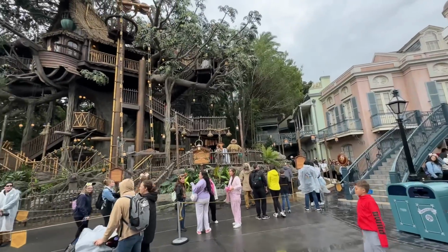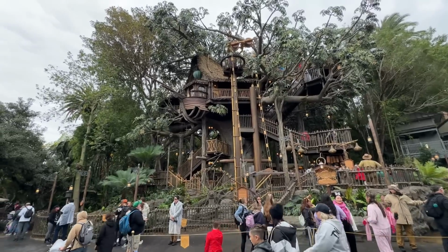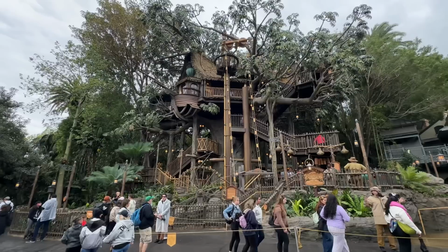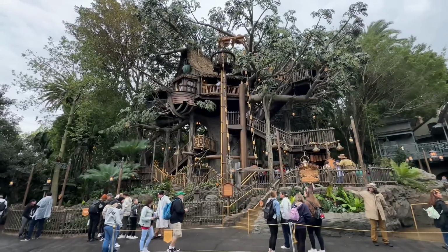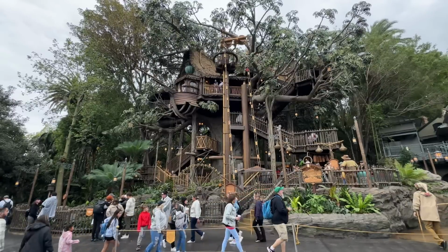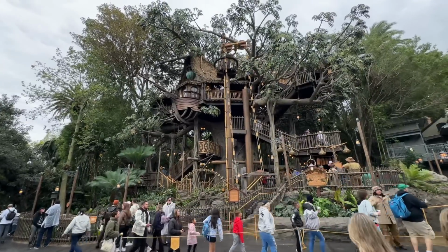A lot of folks enjoying the Adventureland Treehouse today, which is awesome to see. There is a little bit of a queue set up for it, but the queue is like 5 minutes long just because this is a walkthrough experience. It's nice to have this back open, it really is. This was closed for so long and I'm just glad they finally finished it. The Imagineers did a really great job. I wish it didn't take that long. It took a long time for this thing to get reopened.